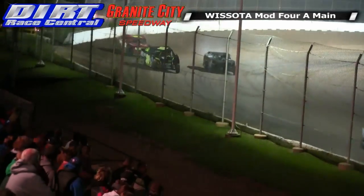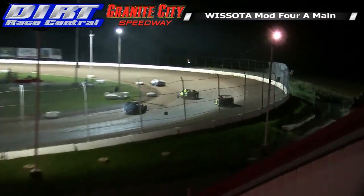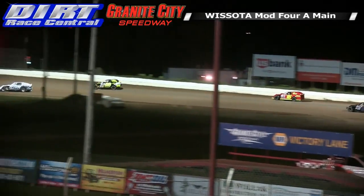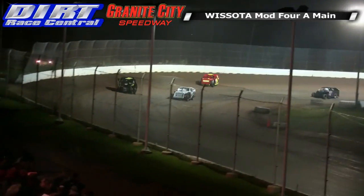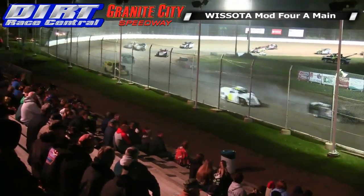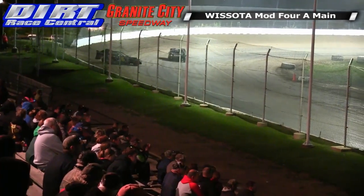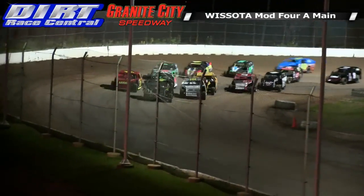Thell and Abrahamson now running 1-2 as they try to navigate the traffic at the back. Bryce Bjerken, 6J in the top three. 00 Kyle Thell in fourth. Ziske, 24 in fifth. The 37 car, Silver Bullet in sixth. Stretched all the way around. Thell, your leader, 13 complete. It's time to go green with Luther Honda.